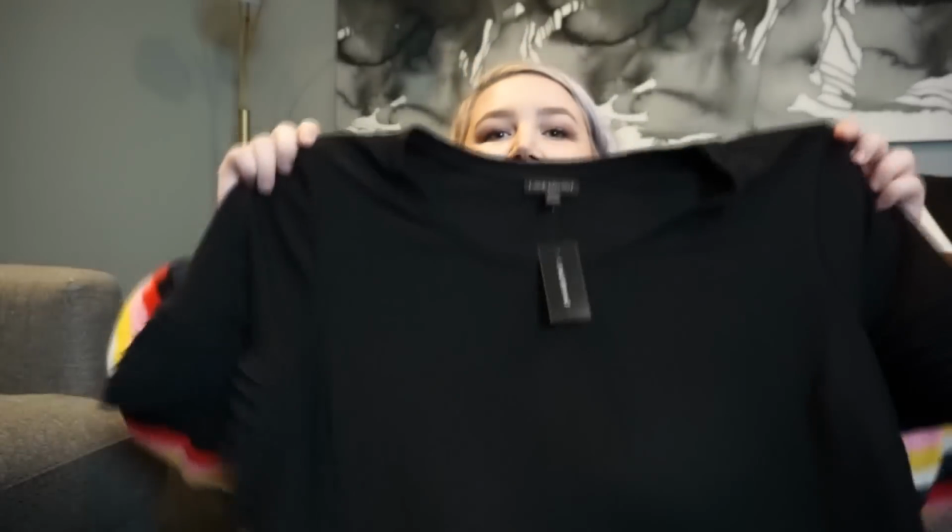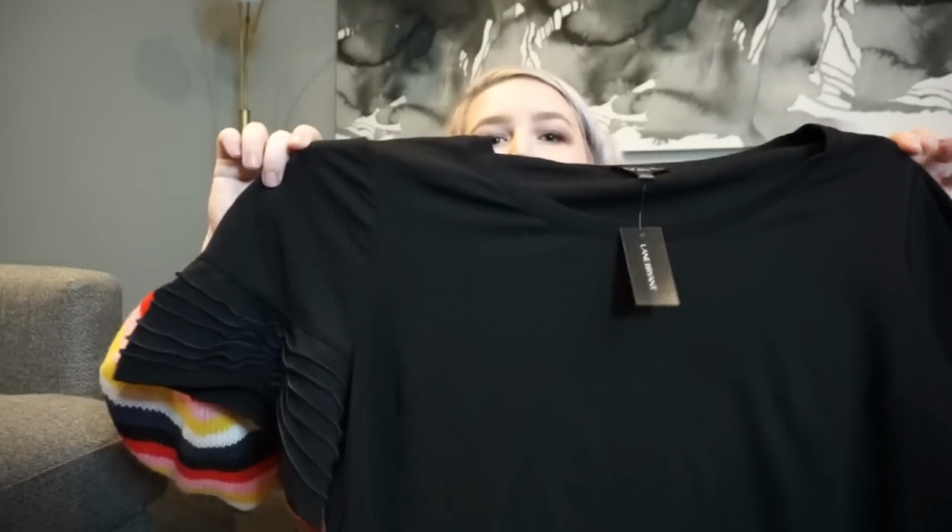I think it's cute. I think this would be really cute tucked into a fun skirt that has pattern, or if I just wanted to be basic as well. The only other thing I wouldn't like about this is you probably would have a hard time wearing a cardigan or a jacket over this, just because the sleeve would get all scrunched up and it would look really weird on your body. So just something to think about. I got this in a 26, 28, and I'm pretty sure I got this on sale.